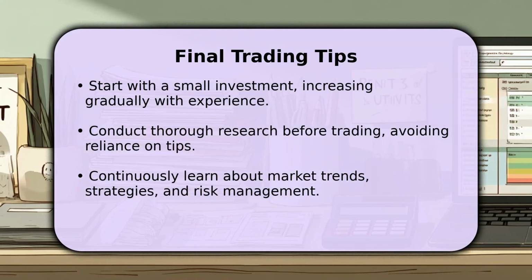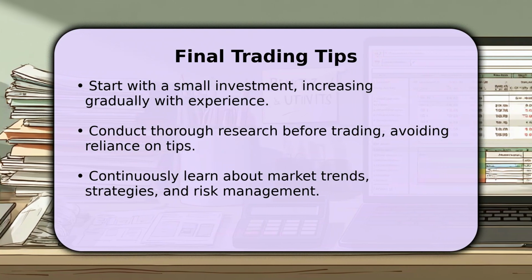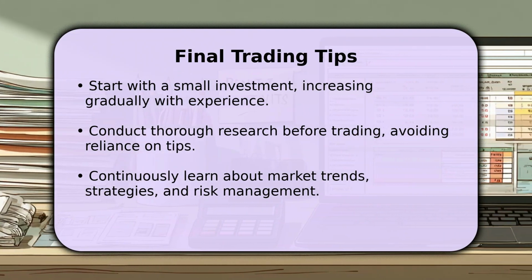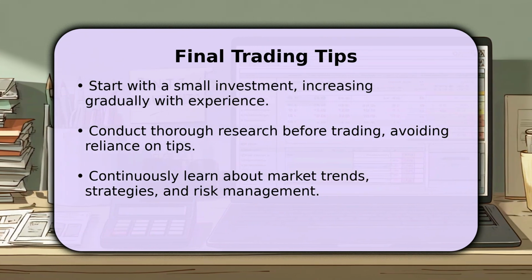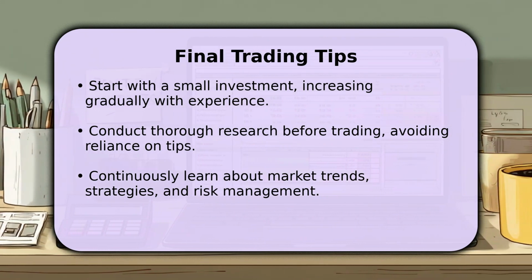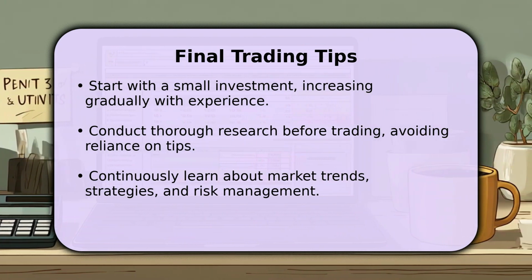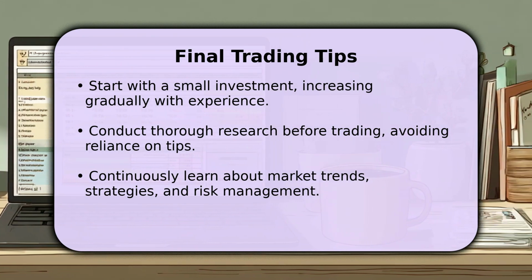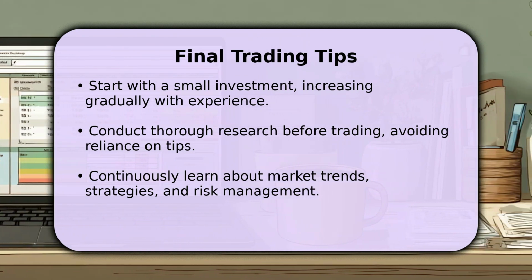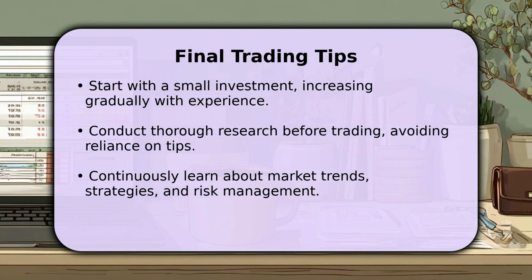Before you begin your trading journey, here are some final helpful tips. Always start with a small, manageable investment. It's important to learn the ropes without taking on too much initial risk. Secondly, always conduct your own thorough research. Never rely solely on tips. Informed decisions are truly key. Most importantly, continuously educate yourself about market trends, different strategies, and especially risk management. With the right approach, you can definitely thrive.